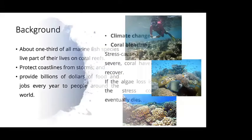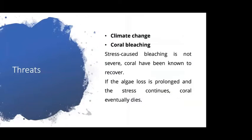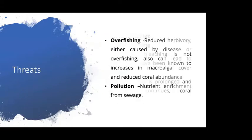So what threats are these coral reefs facing? First of all, we have the big elephant in the room, climate change: increase in temperature and greenhouse gases in the atmosphere, which then lead to acidification of the ocean. This poses a threat to corals, specifically because corals are extremely sensitive to temperature and pH. This can lead to coral bleaching, where our corals die, leaving behind just the exoskeleton. We also have threats like overfishing, which has been seen to reduce even coral abundance and not just their population.